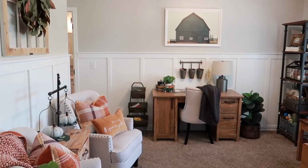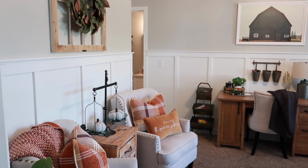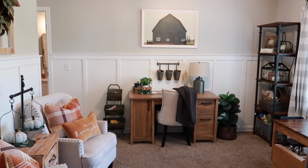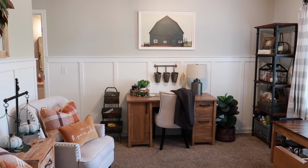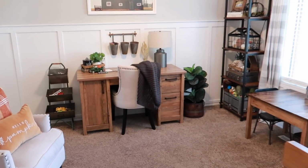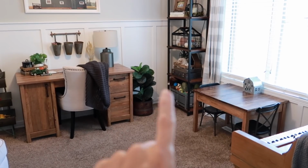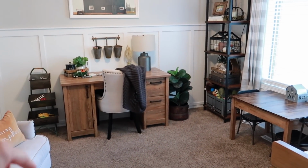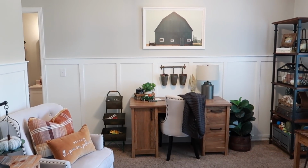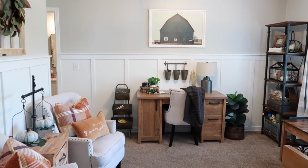Okay, so we have come basically full circle now. I'm standing back in our entryway, but off of the front door, I also have this office area. It acts as an office slash playroom, although it's more of an office, I would say. The twins do have their desk in here and some toys in different areas kind of hidden in here. But I've made just a couple changes since I last decorated.